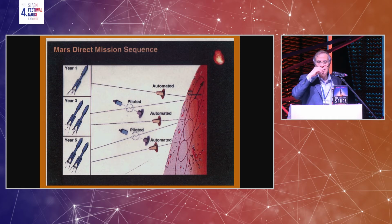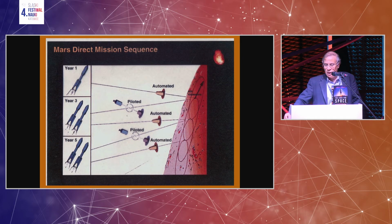So the idea is 2 launches every 2 years to have a continuous program of exploring Mars. Now, when we were launching space shuttles, we launched an average of 6 a year. So this is using 1/6 of that heavy lift capability to support this program, which means at the same time we do Mars, we can do the moon, we can go to lots of places. This is not going to monopolize the whole program.